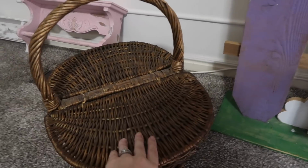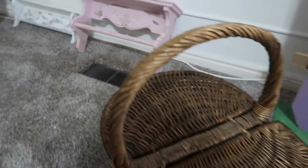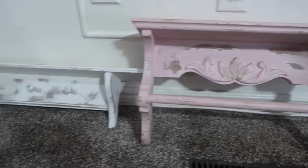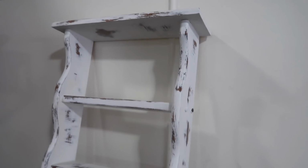I found this picnic basket, like how cute is that? You can always find some amazing baskets at the thrift store. Then I picked up this cute shelf. See, anytime I find a shelf, I will grab it and I will do something to it. Here's another shelf that I found.